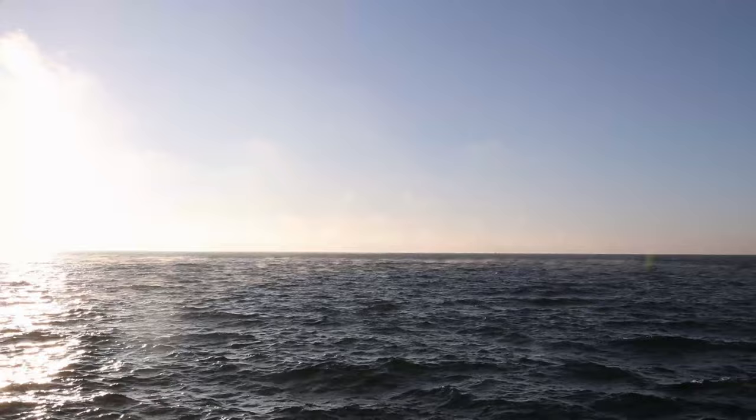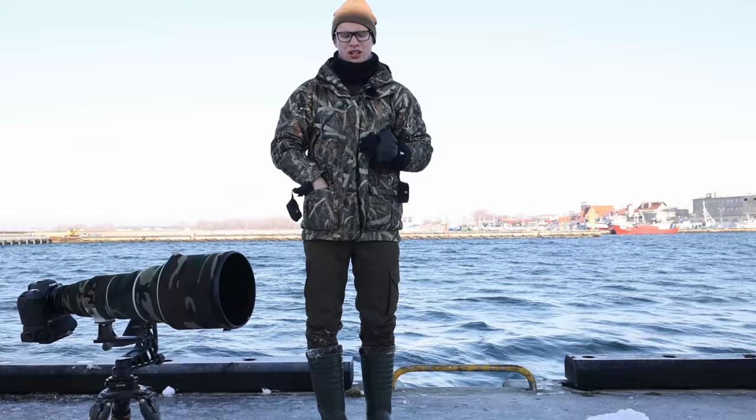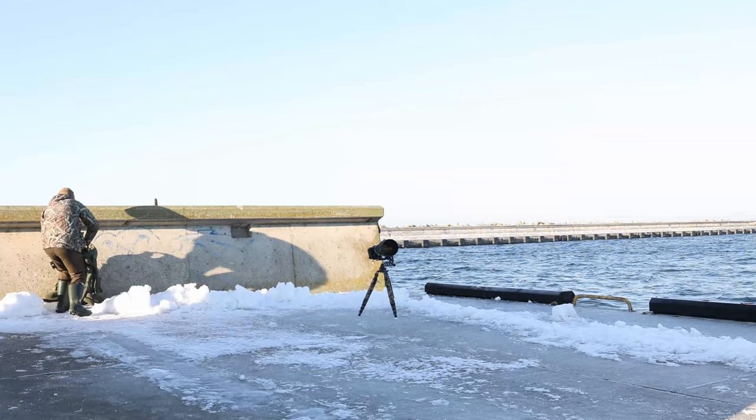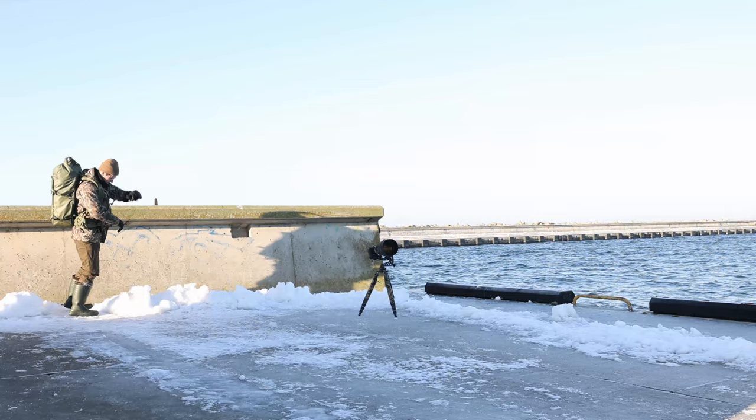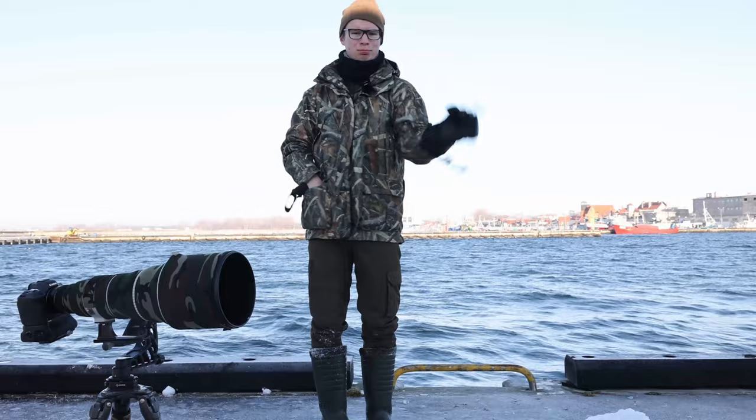Wow. Well, the light got harsh, so it's the end of the morning session. It was pretty nice, especially the backlit mist over the sea at the end. Now I will walk back home, and along my way I will check the jetty for a purple sandpiper. And well, that's the end of the morning shoot. We'll come back in the afternoon.